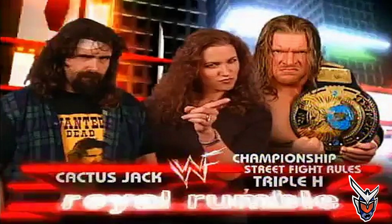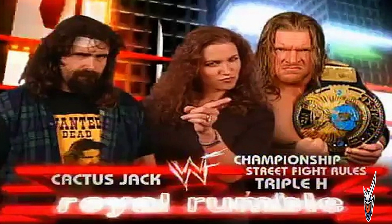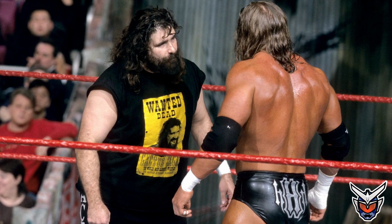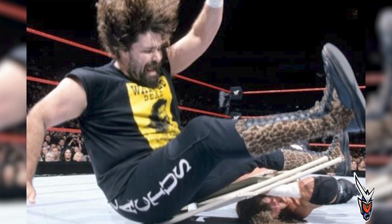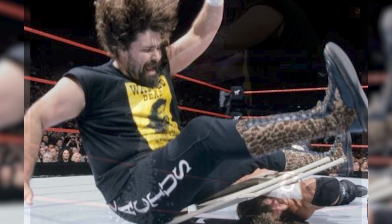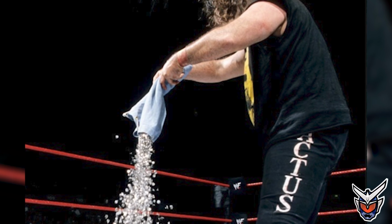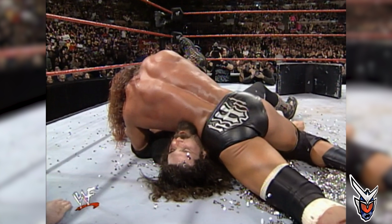moment for Shane. Quite possibly one of the greatest street fight matches of all time has to go to Triple H and Mick Foley at the Royal Rumble 2000 inside Madison Square Garden. This match had everything, including thumbtacks, which is exactly where Mick Foley's face was going thanks to a Pedigree by Triple H, and with that he was able to successfully retain his World Wrestling Federation Championship. This match pretty much put Triple H in the spotlight and showed that he could be a big time main eventer just like The Rock and Stone Cold Steve Austin.